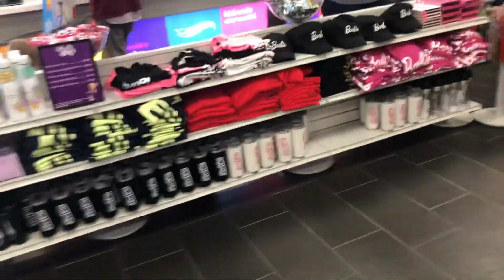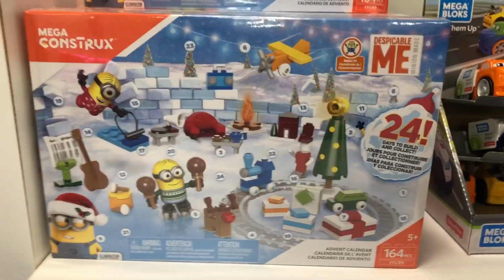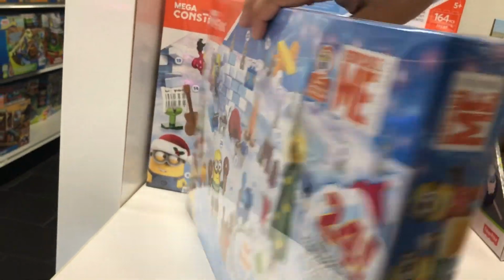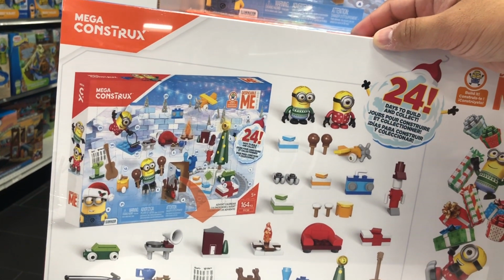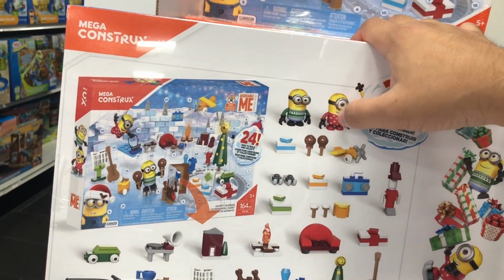And let me look for JJ and Mama. See what we're gonna be picking up for today. Advent calendar. A Minions Advent calendar. You open each one up each day, and there's gonna be a little Mega Constructs toy inside each day. Every day there's one of these that you open up. Pretty cool, huh? I hope it comes with the little minifigures too.